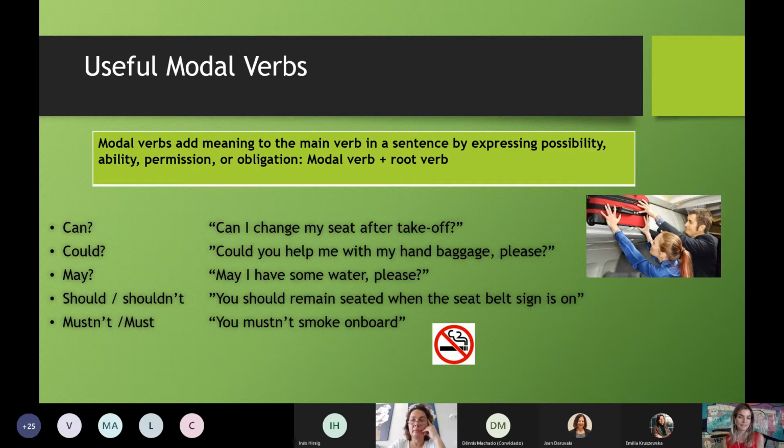Could is more formal than can. May. May I have some water, please? And then should and shouldn't for prohibition. Yes, something that you have or you can't do.